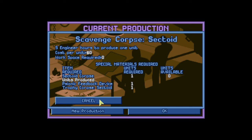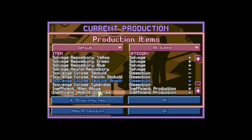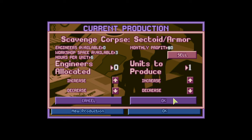Sectoid, psionic sectoid. Sectoid armor? Hey, they give power skeletons at least. Wait, did I ever melt one of you guys down? I'm not sure if I ever did. Put that on the queue.